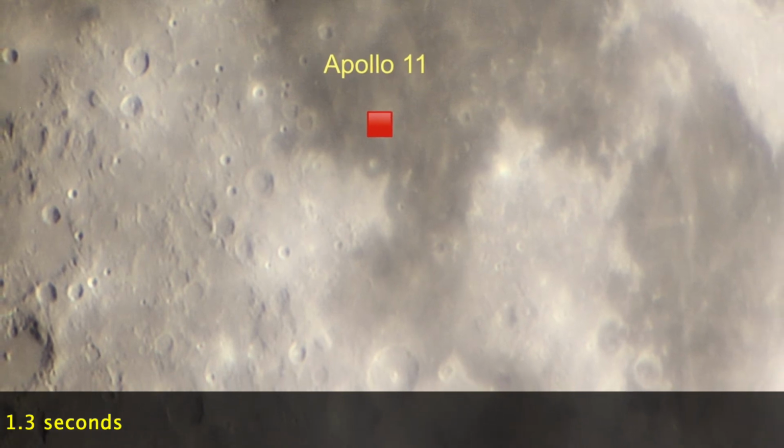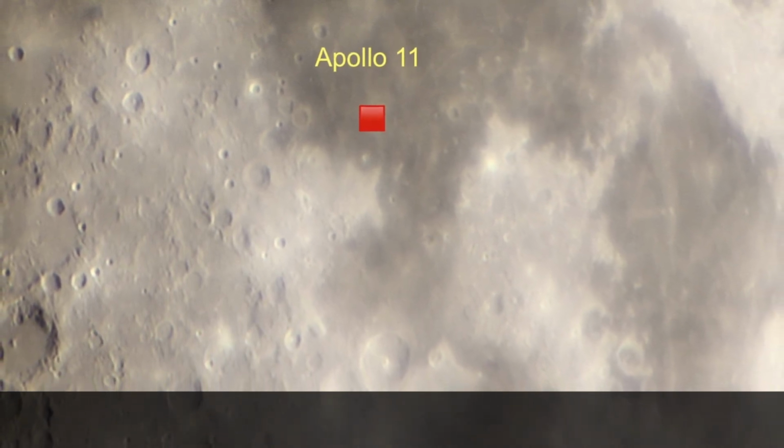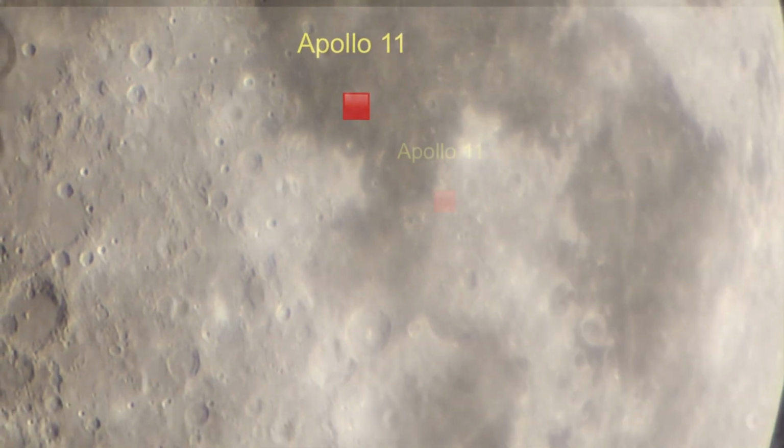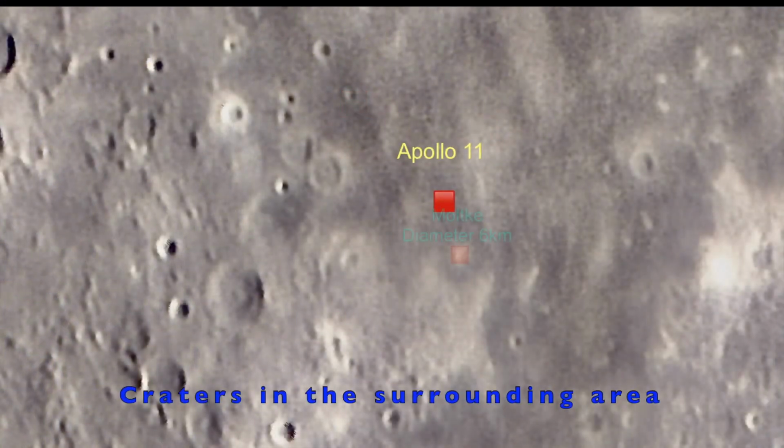The Apollo 11 landing site is in the Sea of Tranquility, and it is quite far from larger craters. When looking at the area from Earth, it appears that the nearest major crater is Moltke, with a diameter of about 6 kilometers, and it is about 30 kilometers away from the landing site.